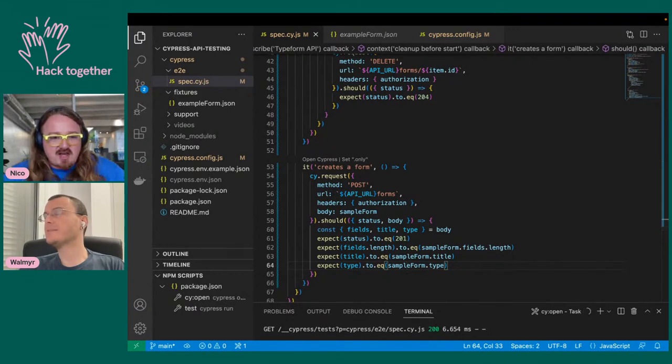And the other question that I had: you're doing this forEach loop on all the forms that you have on your account to then delete them. There's something very familiar for all of us making API calls in JavaScript, which is awaiting the results. Do you have to take care of this? How are you guaranteed that this whole thing is going to run and all the API calls are going to be made before running the test?